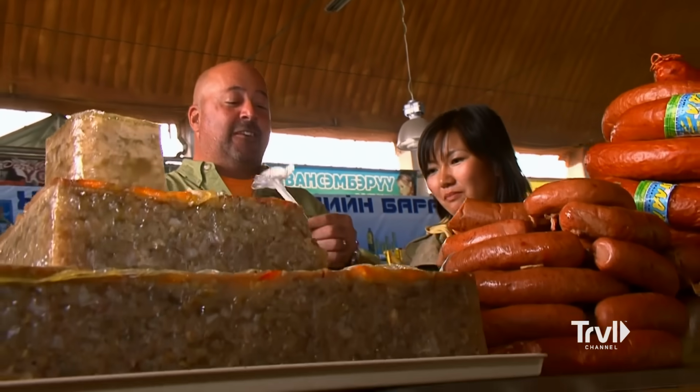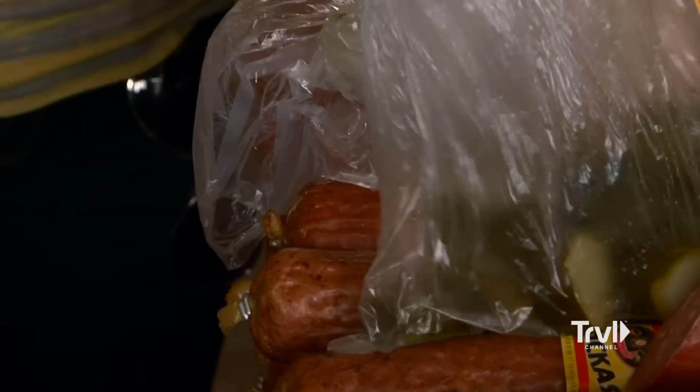It's kind of barnyardy. It tastes very muttony. Once you bite it, you know it's made from old sheep, don't you? Right? Okay. Luckily, I got a couple pickles to help wash it down.